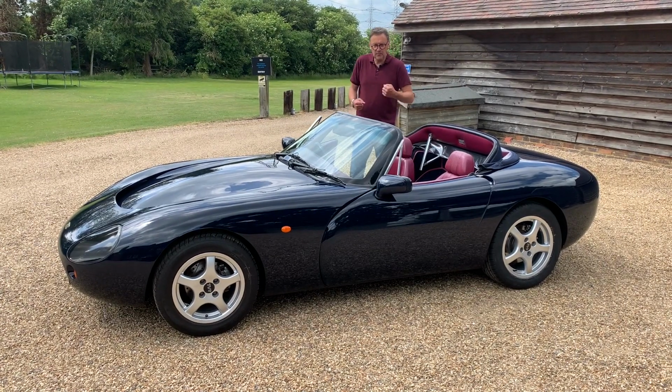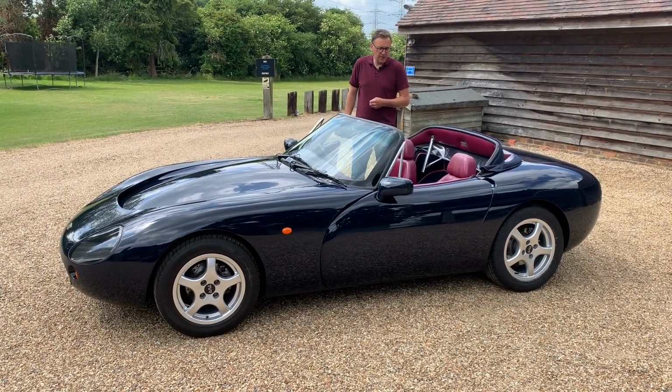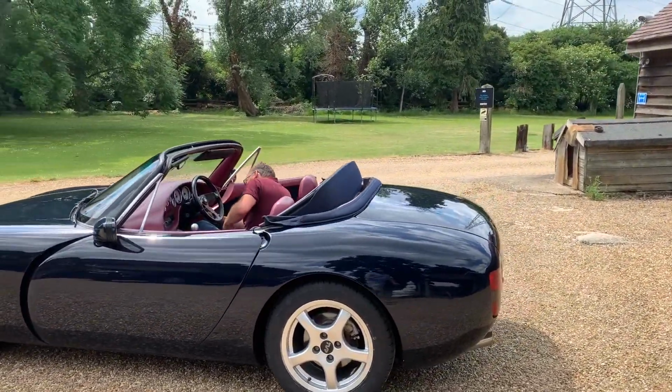And it drove really well. It's a proper English muscle car. It's got a lovely noise to it, and I was surprised how well it drives. Speaking of the noise, rude not just to fire the old girl up.